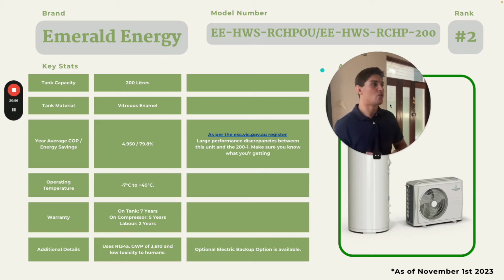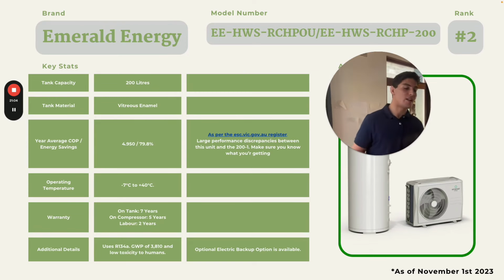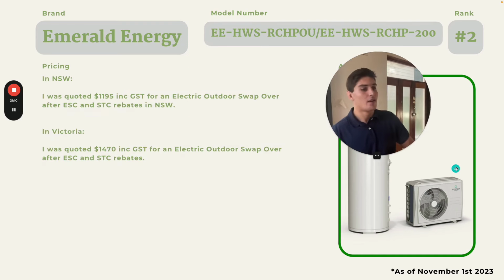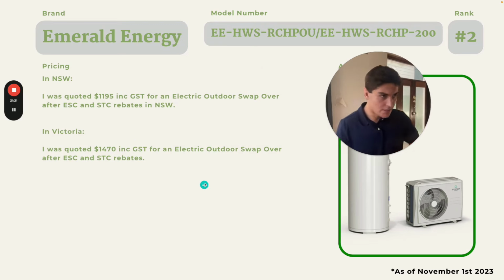Emerald Energy, 200 litre unit, rank number two. Vitreous enamel, 4.95 COP, very high, 79.8% annual energy savings. Big discrepancy between this and the 200 one, just make sure you know what you're getting. It does come with an electric backup option. I was quoted $1,200, including GST, for electric outdoor swapover after ESCs and STCs. In Victoria, I was quoted $1,470, including GST, for electric outdoor swapover after VEECs and STC rebates.